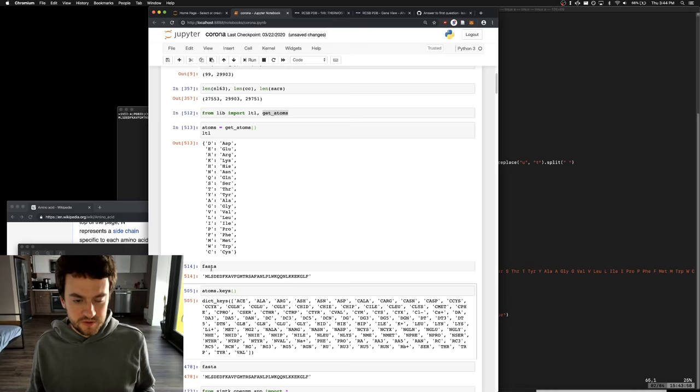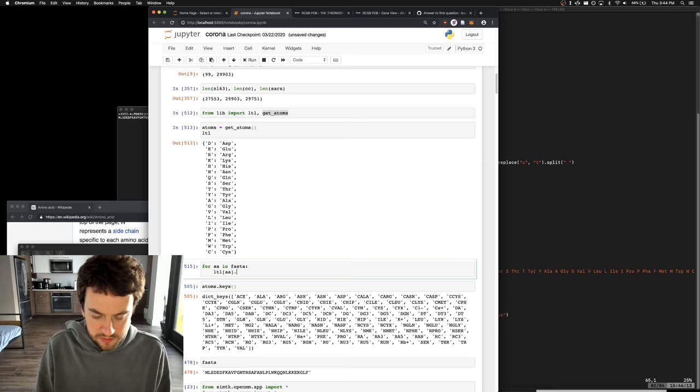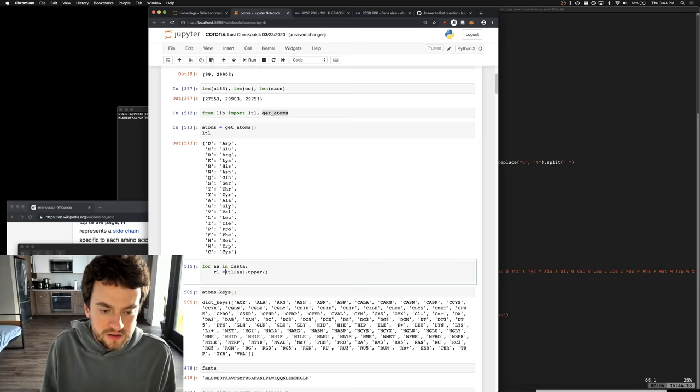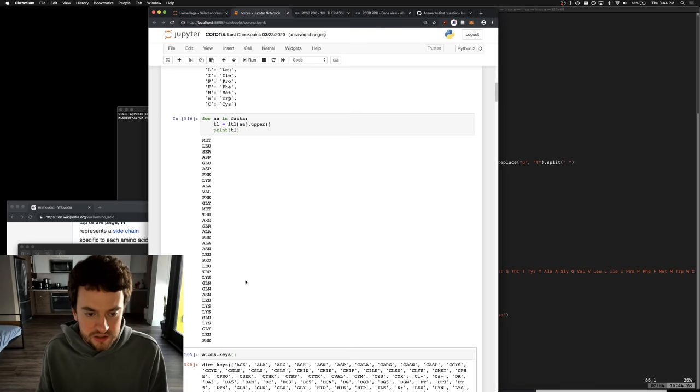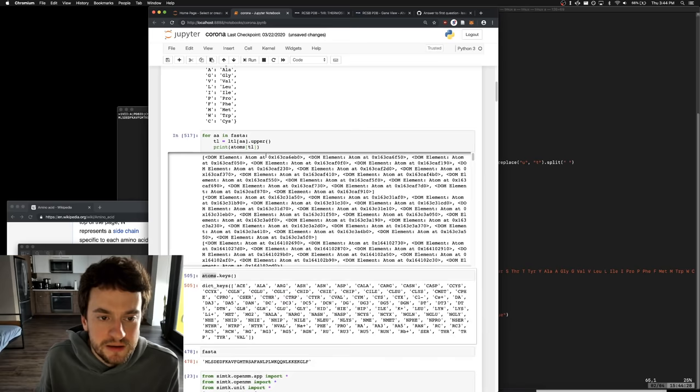So who's ready to do this? For AA, because it's an amino acid in FASTA, we want to go LTL AA. We probably want to go upper on that. So let's just call it TL, because it's a three letter. Print TL. Okay, now these should all be in atoms keys. We're going to have to be a little careful, because the last one we're going to have to throw an OXT on. But I think this should be okay for now. atoms TL. Oh yeah, beautiful.